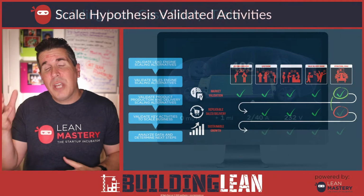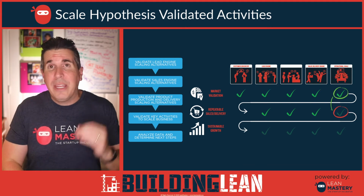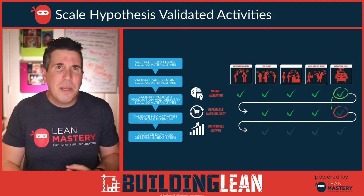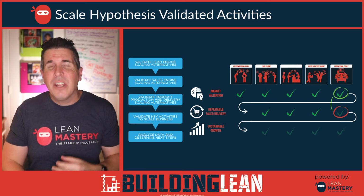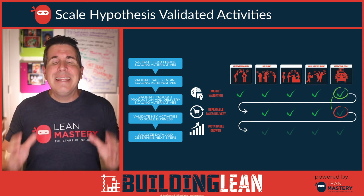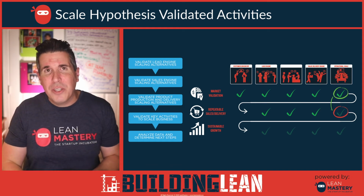For each of these activities, I want you to remember one thing. You're not actually implementing your scale plan during this milestone. Instead, you're simply testing and validating your scale assumptions and performing a basic analysis to ensure your financial model is still intact so you can produce the profits you need to build a sustainable business. And that's why there's only a 30-day time frame to achieve this milestone.